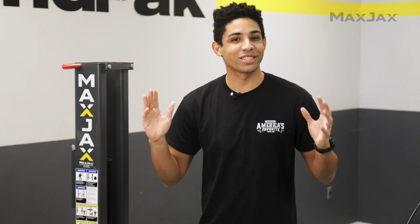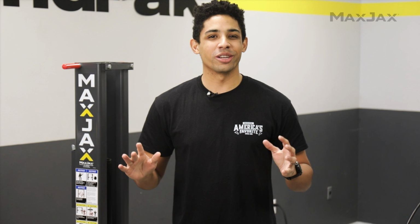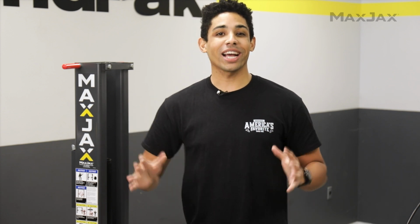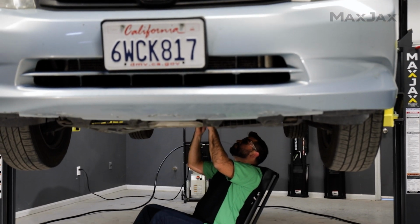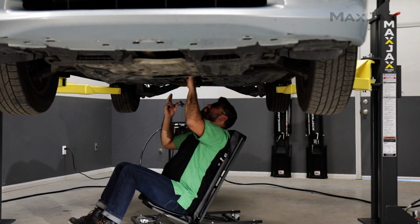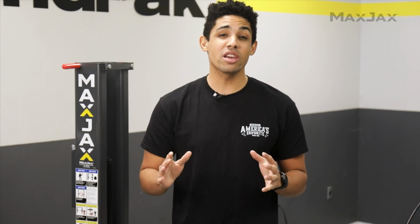Today we're going to answer a very important question. What is MaxJax? It isn't an ordinary 2-post lift, that's for sure. MaxJax is a patented, portable 2-post car lift that gives you more versatility and serviceability than traditional mid-rise or low-rise lifts. Plus, it can fit in a home garage or automotive shop. It's what many of you have always wanted, but never thought you could have. And now you can. How great is that?